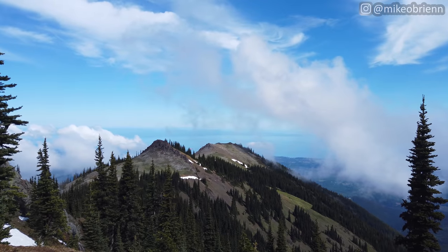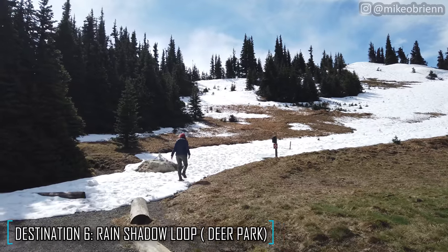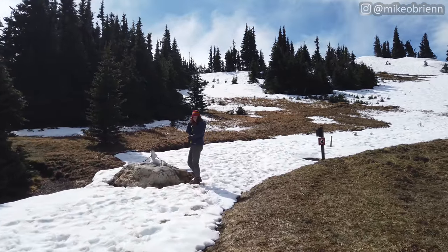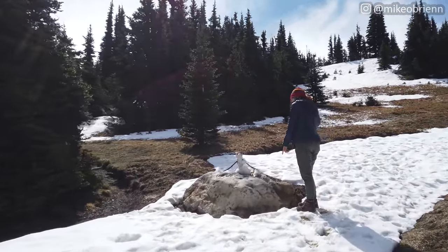So next we have the Rain Shadow Loop, which is at the very top of the mountain with Deer Park. So you just keep driving about another half mile, get up to this little half mile hike, and get to some amazing views at the top.